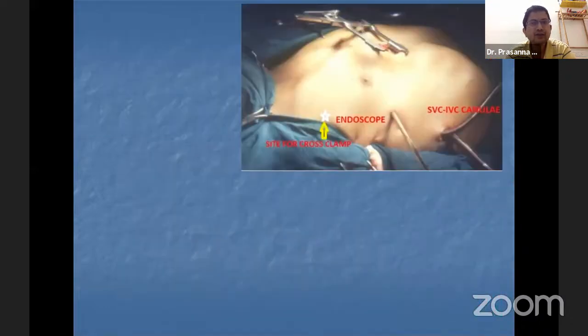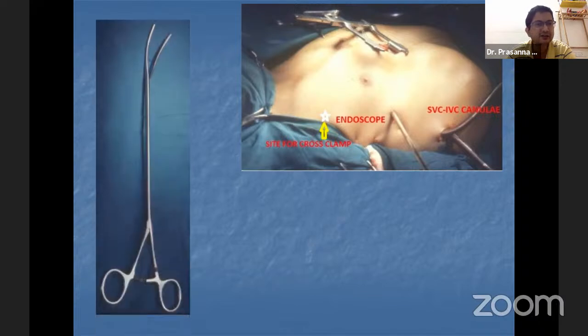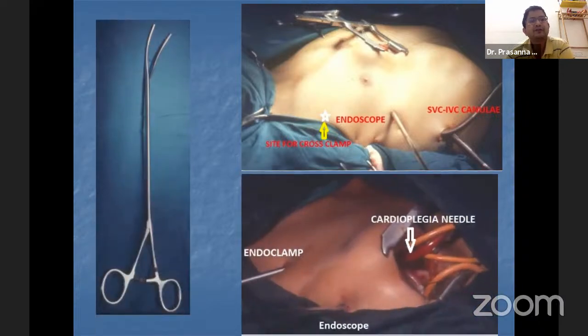So as you see, once we are ready to go on bypass, a cardioplegia needle is put through the incision. Where you see the site for the cross clamp, in the second intercostal space in the mid-clavicular line, we make a very small incision, and through that we push in an endoscope or an endoclamp, and then we clamp the aorta, and then the cardioplegia is given. This is a very large endoclamp, and in this figure you can see it inserted into the second intercostal space in the mid-clavicular line, and through this we clamp the aorta, and then the cardioplegia is given.